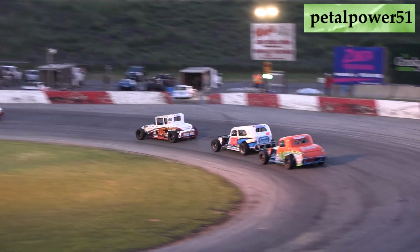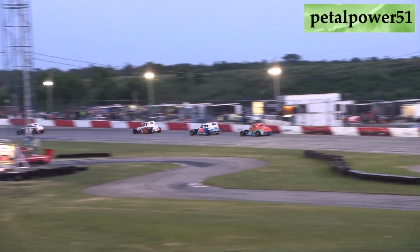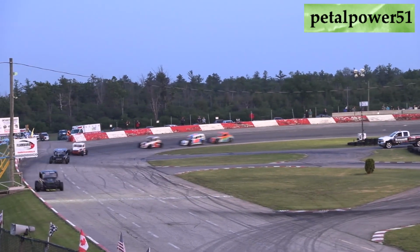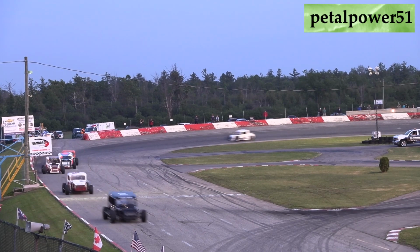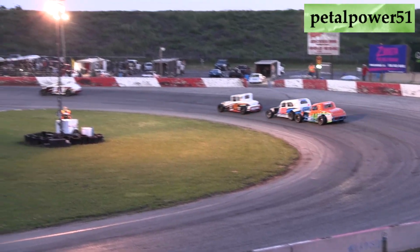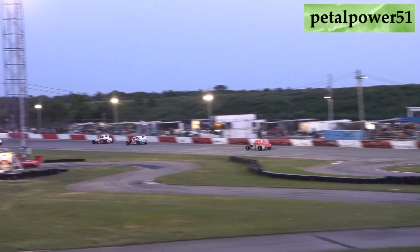And the battle for 4th, 5th, and 6th starts to heat up as TJ Marshall in the 15, Jeremy Barton in the 84, and Scott Tonelli in the 14. All nose to tail here as they complete lap number 4, now on to lap number 5. Quinton Murdoch continues to lead by about 5 car lengths over the 1 of Mike Pod. We'll see if Pod can close the gap here as they work lap number 5.